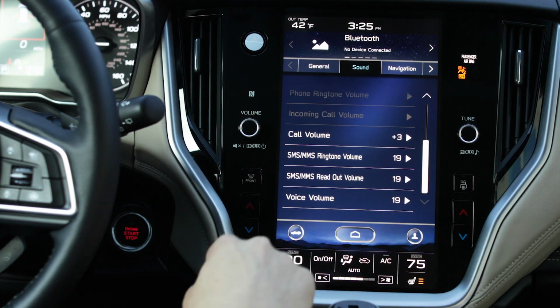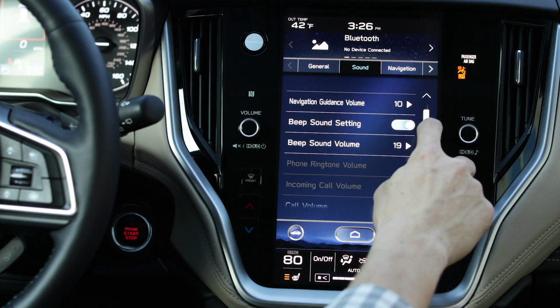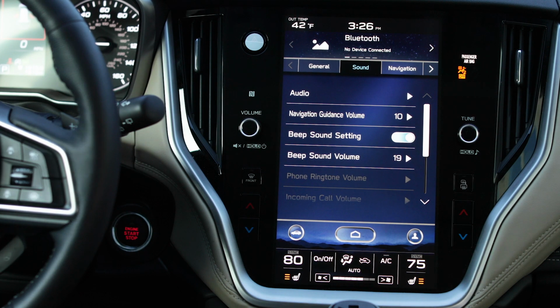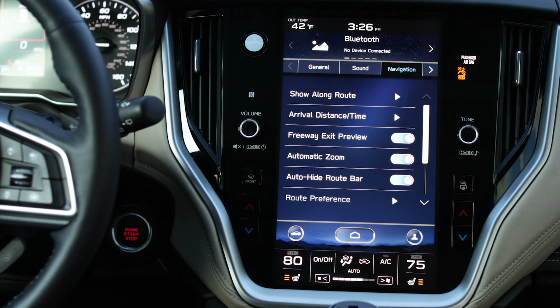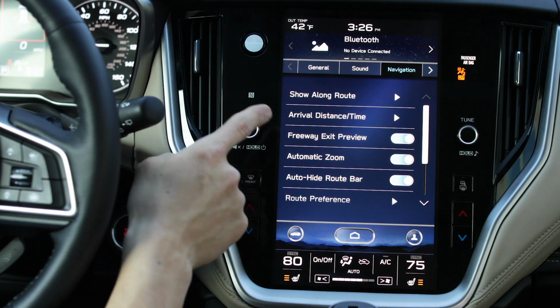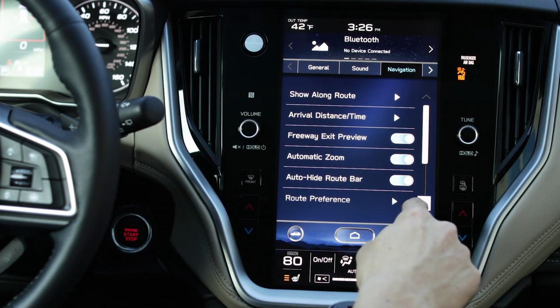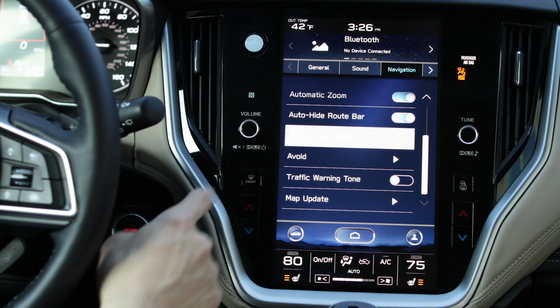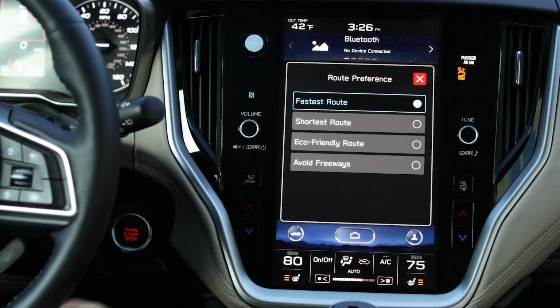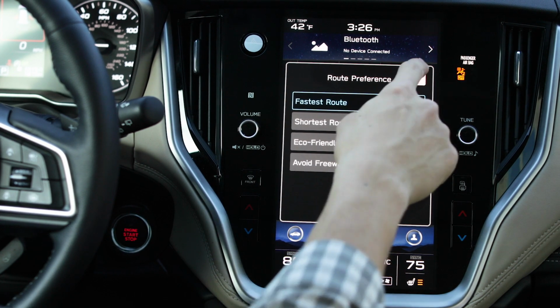Yep. You also have the ability to go into your navigation settings and do things like avoid tollways, set the arrival distance or time. It has an automatic zoom, traffic warning tones. So a lot of different preferences that you can change for those navigation settings. You can also see what version of the map you have too, which is good to know.